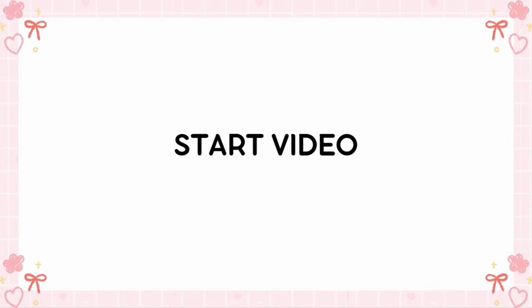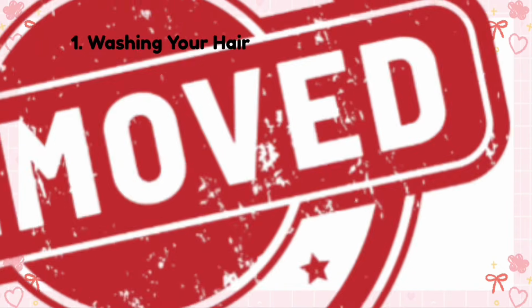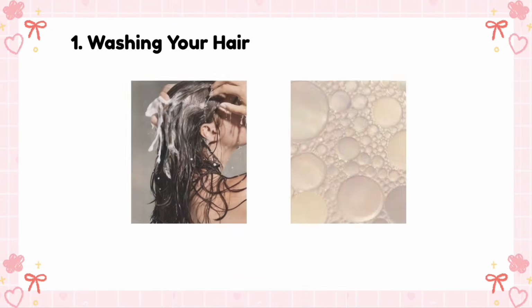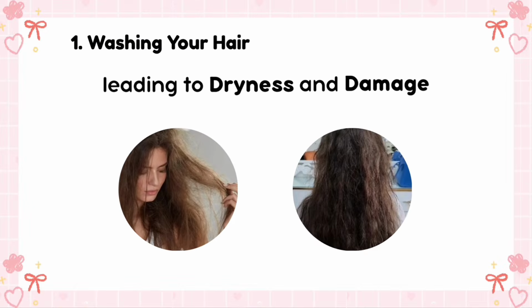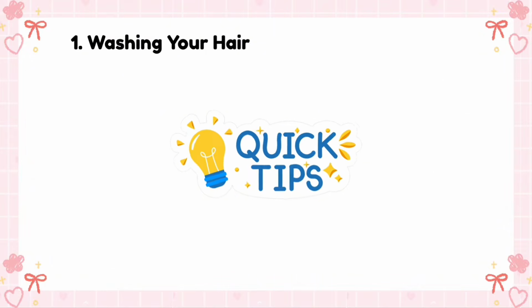Let's start the video. Washing your hair. Washing your hair is an essential part of any hair care routine, as it helps to remove dirt, oil, and product buildup from your scalp and hair. However, washing your hair can also strip it of its natural oils, leading to dryness and damage. To wash your hair effectively, here are some tips.